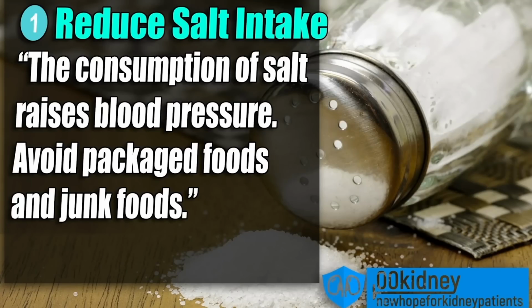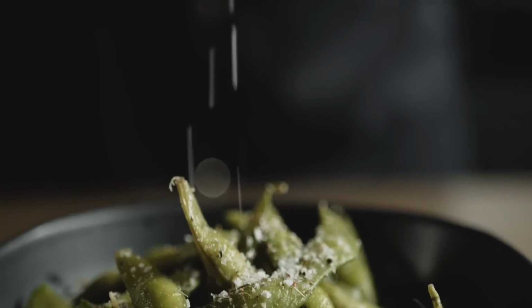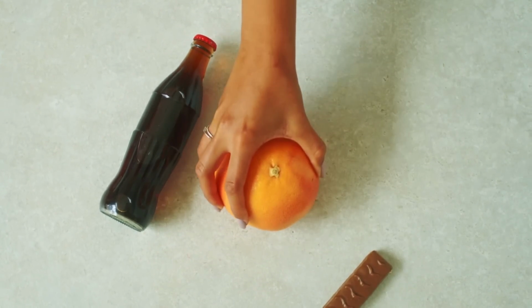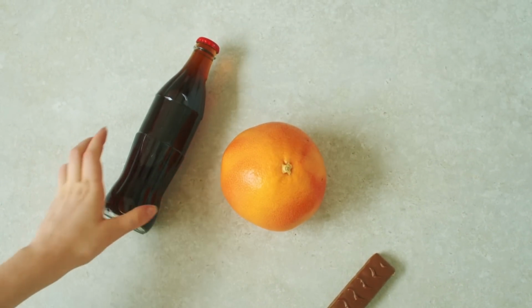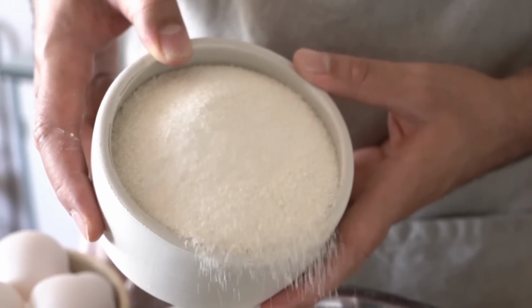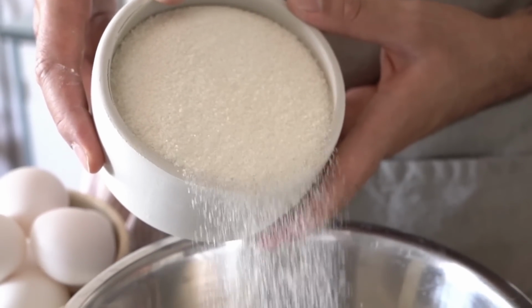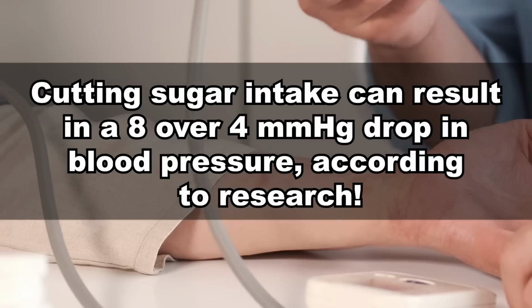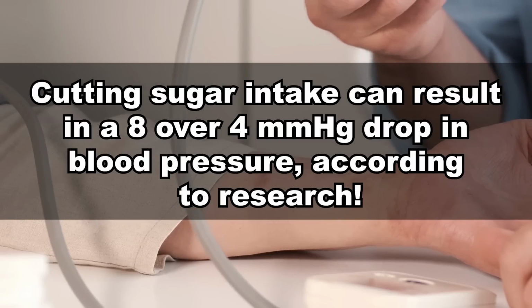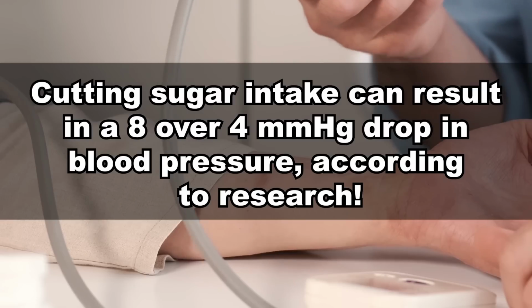Number 1, reduce salt intake. The consumption of salt raises blood pressure. Avoid packaged foods and junk foods. That's where 80% of the salt people consume every day comes from. 2, reduce sugar intake. Sugar is the most inflammatory food out there, the worst enemy of our kidneys. Cutting sugar can result in an 8/4 millimeters of mercury drop in blood pressure, according to a study.